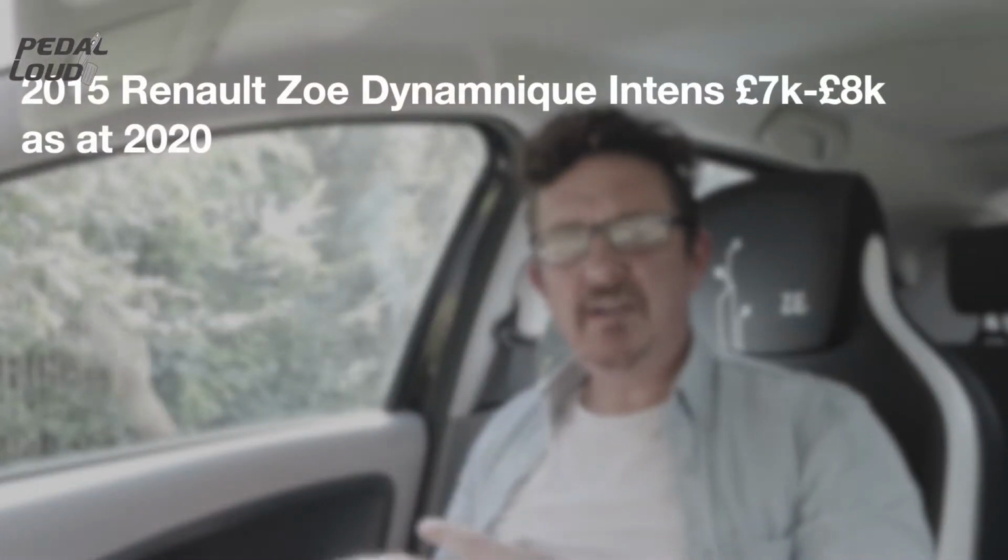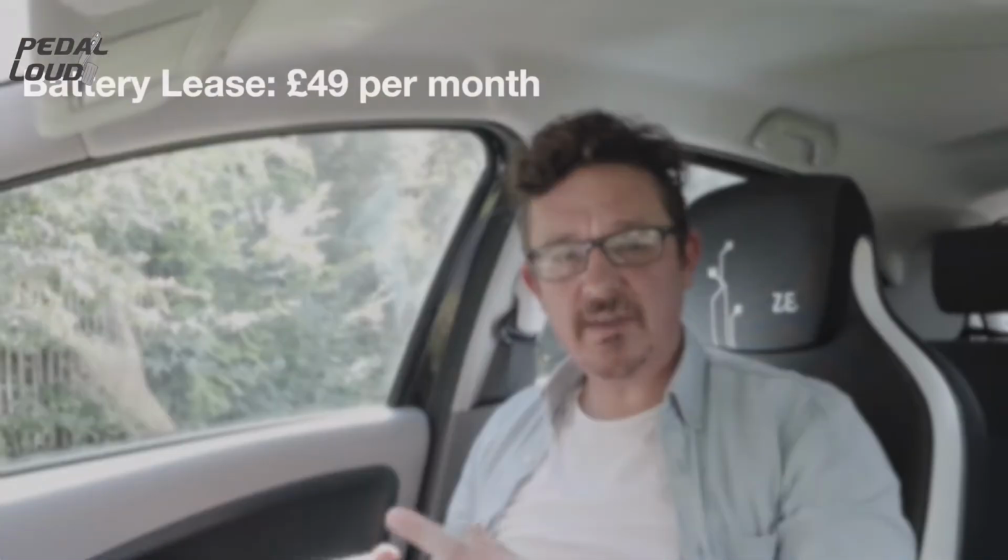That £3,000 extra on the purchase price, especially on a used car, this one probably costs between £7,000 and £8,000. When you're paying your battery lease, which is £49 a month, this is all UK pounds, it depends on how long you're going to keep it, which let's face it, is probably about 2 years or so. From what I can gather, most people seem to keep the Renault Zoe, the first owners who buy them new, 3 to 4 years, which makes sense with finance deals and things like that.